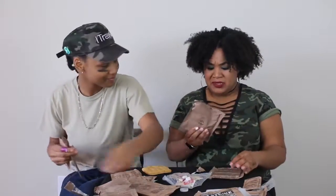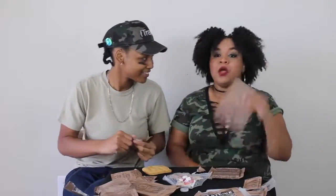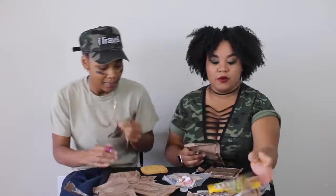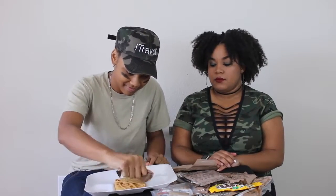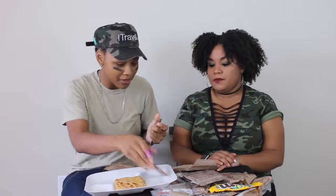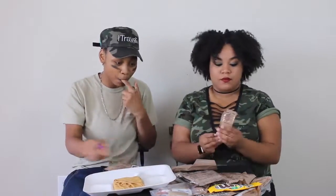Is this just raisins by itself? I'm supposed to eat the whole thing. I don't want this. That's protein. Or I guess that's what it gave me, raisins and chocolate balls. So my bread right there. Peanut butter tastes normal, it's really good. It's regular peanut butter. I know you can't mess up peanut butter, but this one's great.